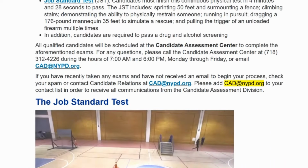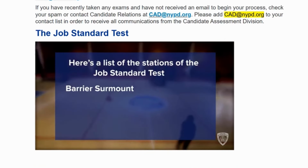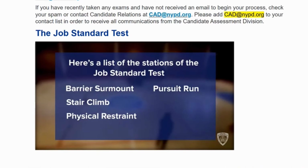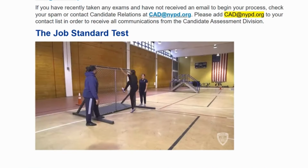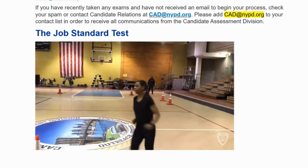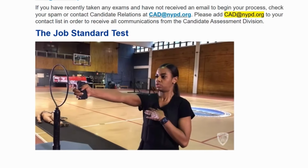Here's a list of the stations of the job standard test. Barrier surmount, stair climb, physical restraint, pursuit run, victim rescue, trigger pull. These will need to be performed consecutively and will need to be completed within 4 minutes and 28 seconds while suited with a 14-pound weighted vest. But for now, we're going to break it down for you.